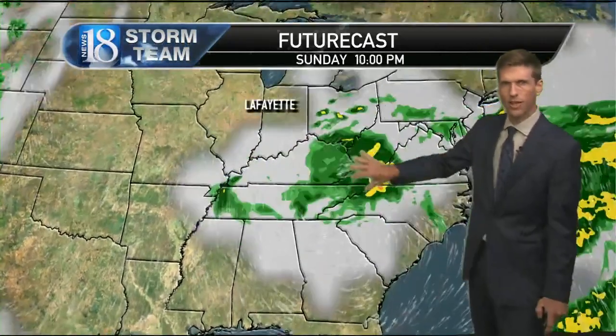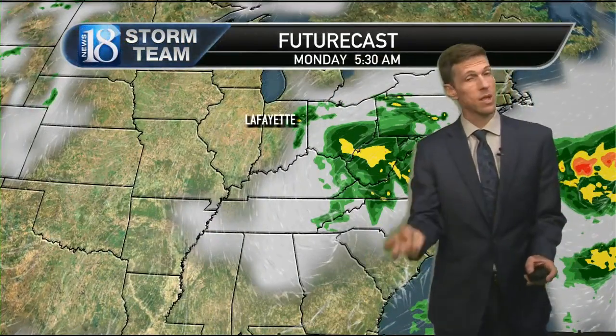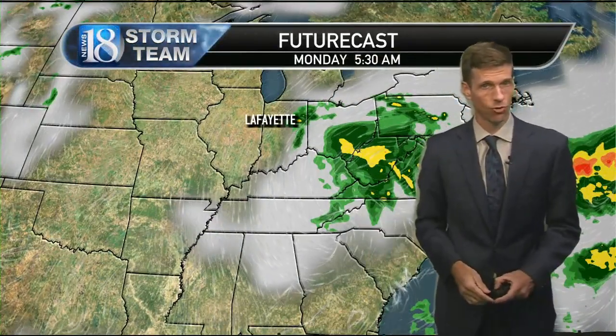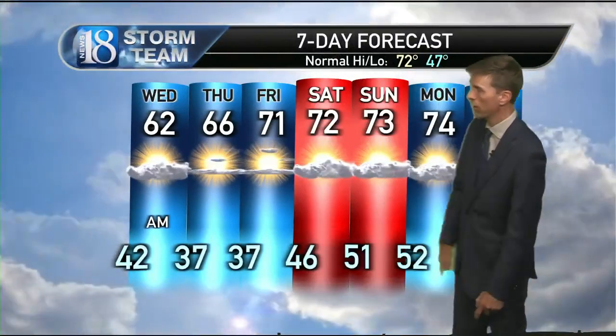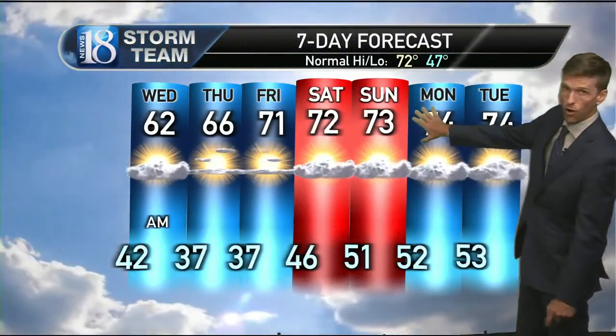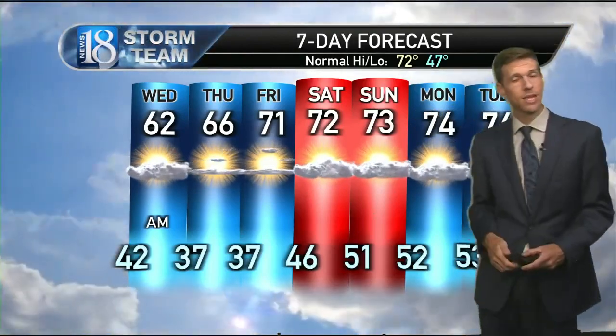The only thing the remnants of Ian will do is bring a little cloudiness in here and keep the northeast winds blowing, again, weekend and right into early next week, and keep the heat off to the west for the time being. 71 on Friday, 72 Saturday. Look at those two mornings in the 30s, 74 on Monday and Tuesday. Could be back to the 80s once we get Ian out of the way later next week.